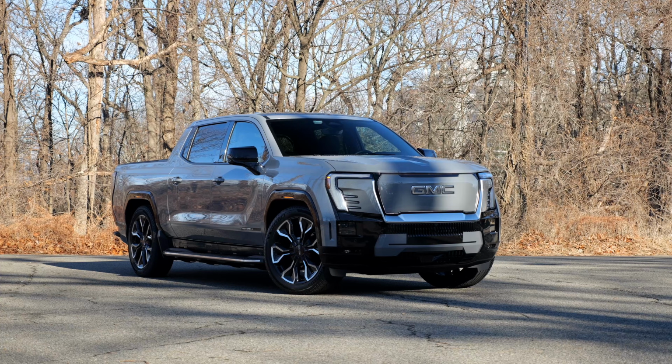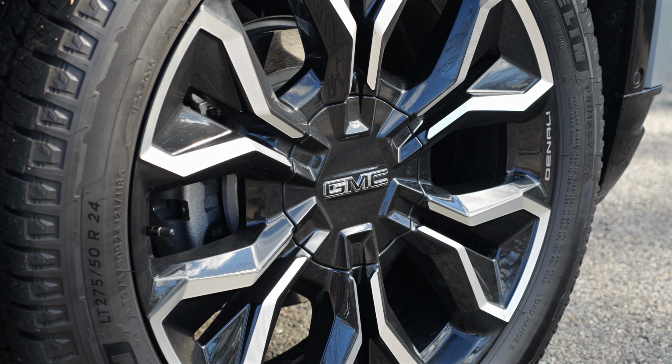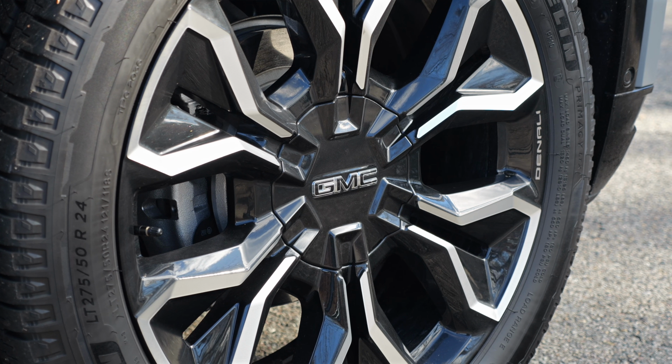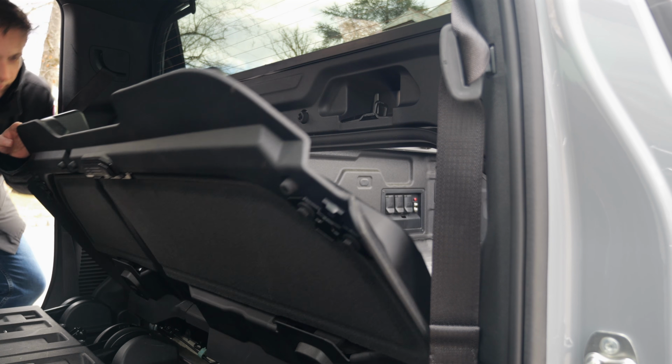So what is good here? First of all, the Ultium EV architecture yet again proves to be a well-designed platform offering great range and energy management. I mean, 460 miles of range is more than satisfactory, and on top of that, this truck offers great cabin space, is super usable, and GM designed it extremely well.